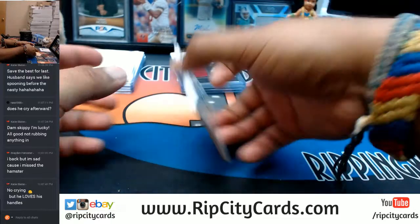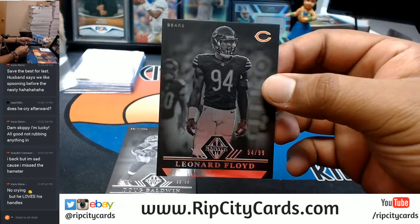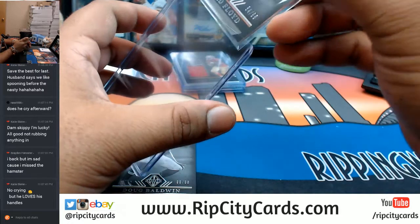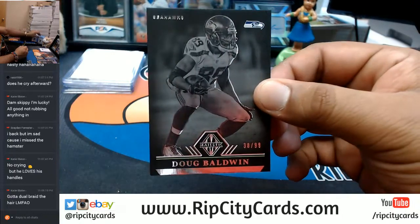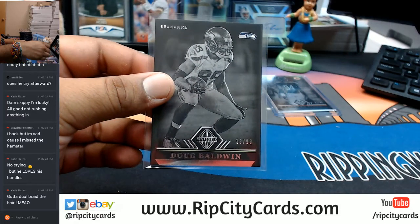For the Seahawks here, the base cards, I'm guessing. Yep. So, first, I'm sorry. For the Bears, /99, Leonard Floyd. Got a dual braid the hair. Hey, man. Whatever helps y'all go to sleep. Doug Baldwin and the Seahawks, /99.